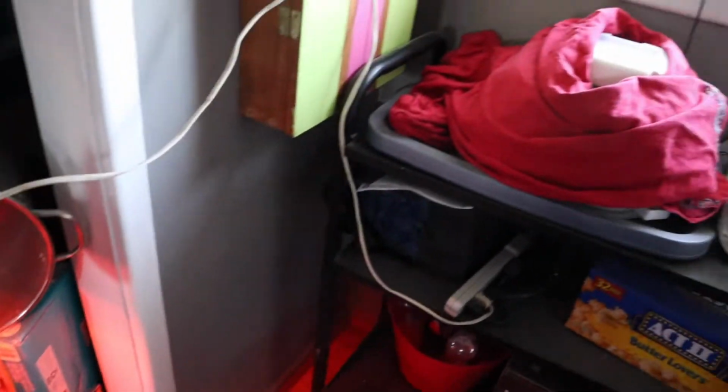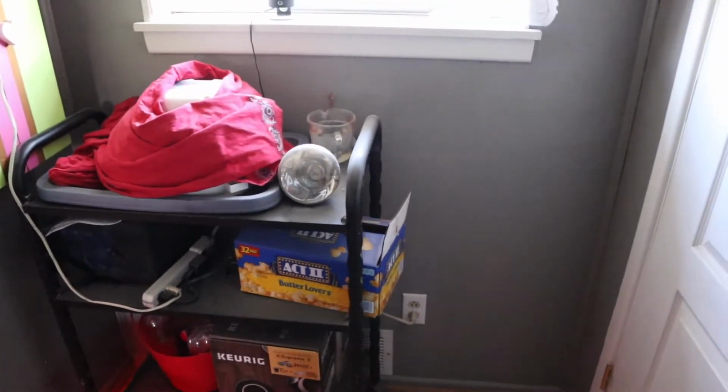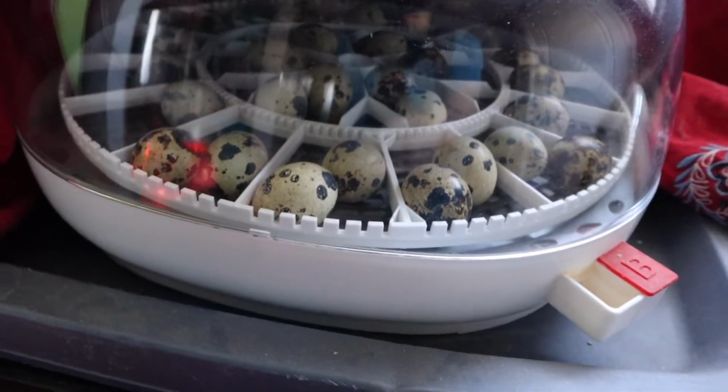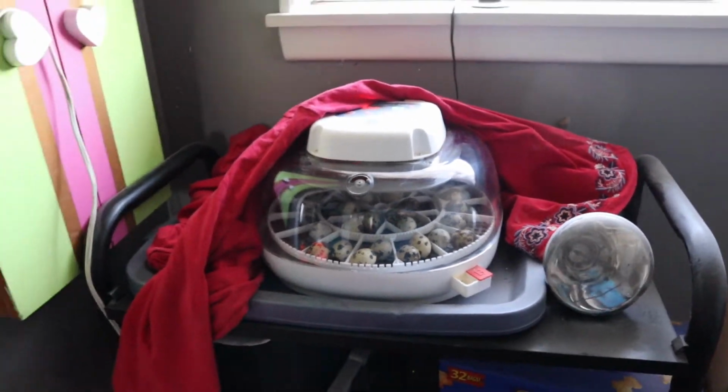And then we've got more in the incubator. We've got more in the incubator here. So, trying to stock up on meat. It's all about the meat.